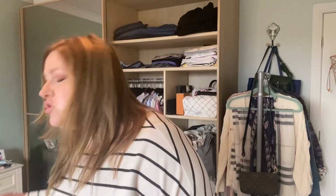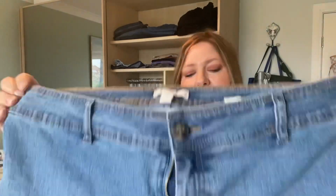Most retailers are extending their sizes. Like Next now goes up to a 22 or a 24 in their main line. Not in every product. We could go into this in other videos, but there's more choice available if you're a bit bigger. These are also from H&M, and these are the kind of wide crops.